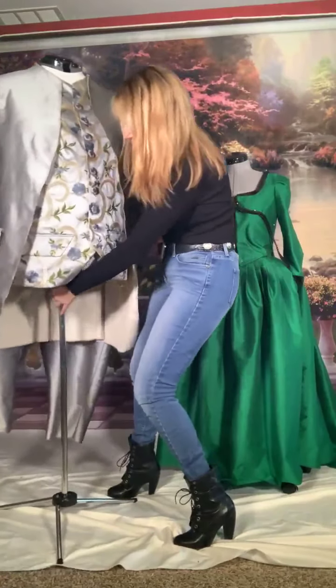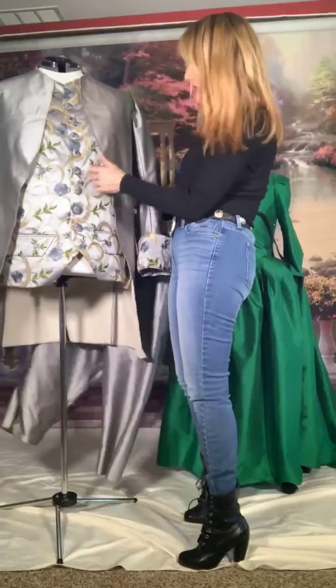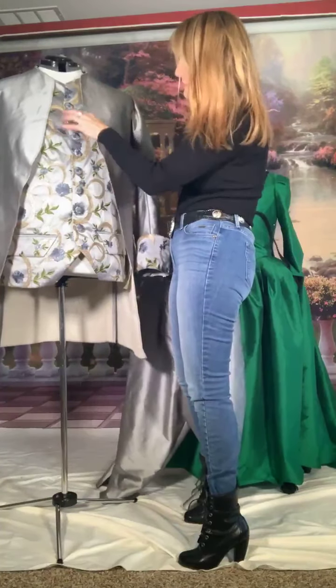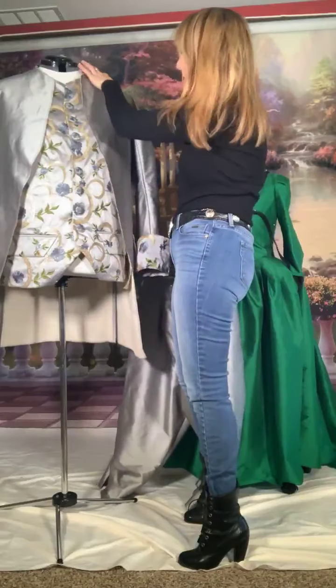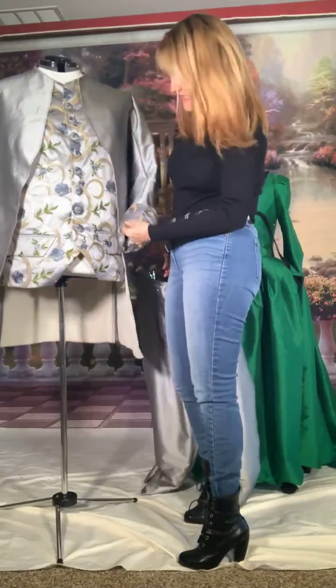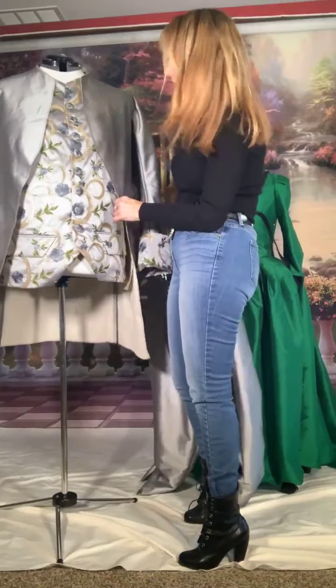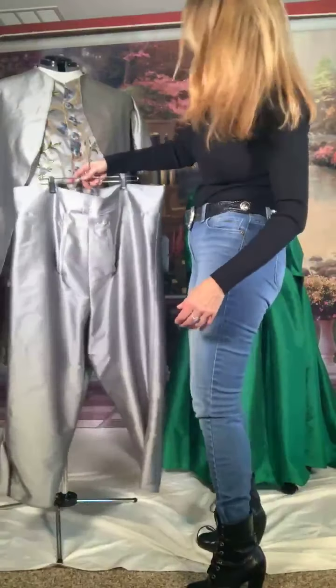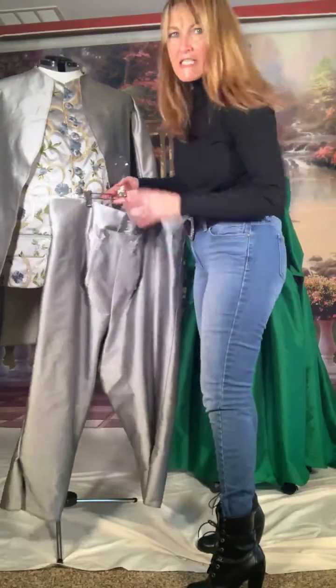Again, the coat is not done. It's at the stage to be fitted. There's no lining. There's going to be a lining. There's going to be more trims. There's going to be more buttons. There's going to be a collar. So this just gives you an idea of the general shape and color of it, but it's going to be a whole lot more elaborate. And here are the breeches. It's just going to be gorgeous, gorgeous.